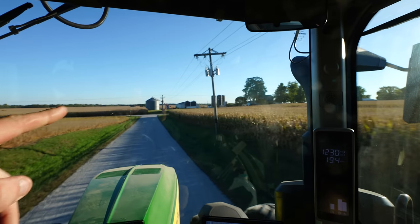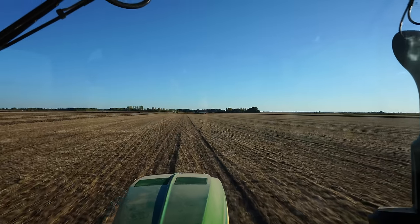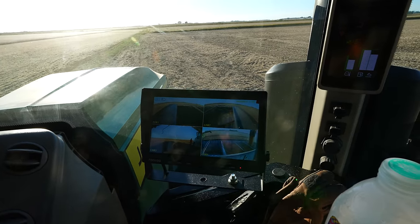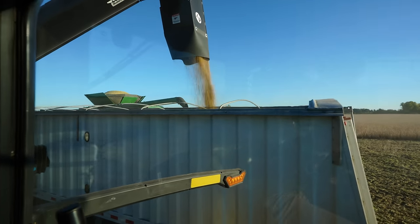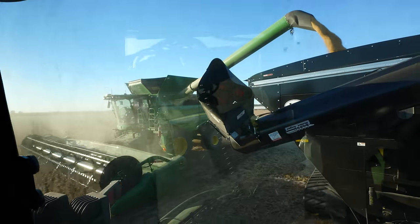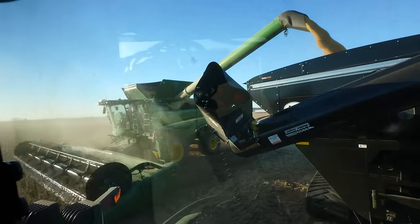Well, that combine's gone, so we must be cutting beans. The grain cart driver is officially holding up harvest right now. Not the wisest place to stand, Marty. Combine operators would live too long if it weren't for bad grain cart drivers. We gotta keep the population balanced.